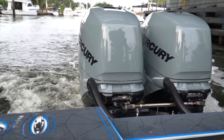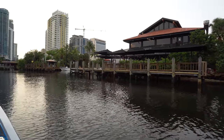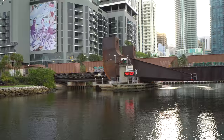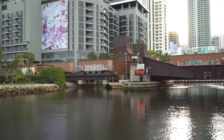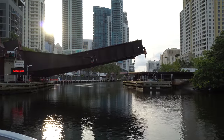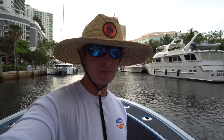We're actually on the New River right now. And it's kind of neat. It's like a very urban area. This is what downtown Fort Lauderdale basically looks like around me. And you see all the boats and everything over here. We were just waiting on that train bridge, which I've never been on the water where you're waiting for a train to go up so you can get underneath it with your boat. It's pretty neat. So a little different scenery today.